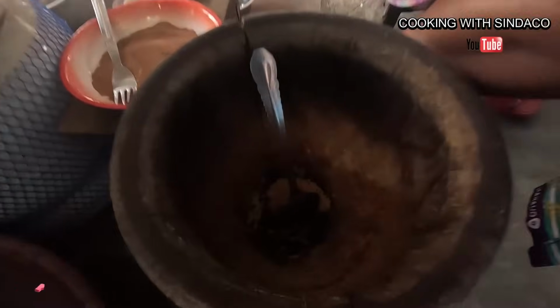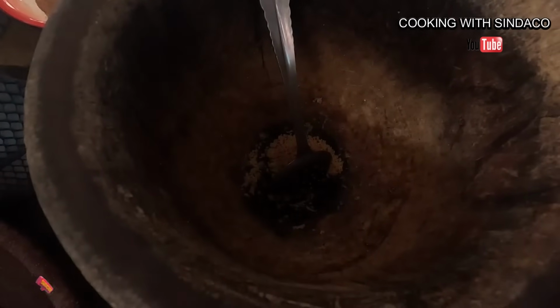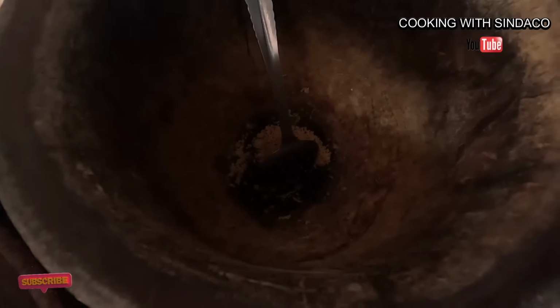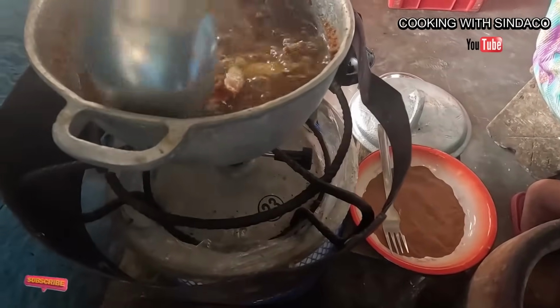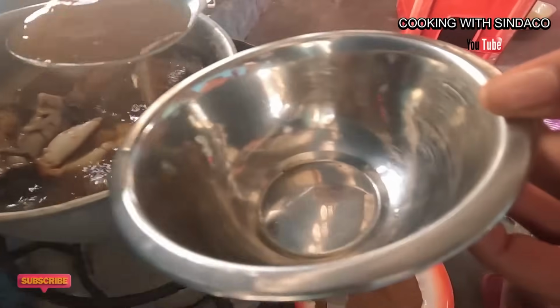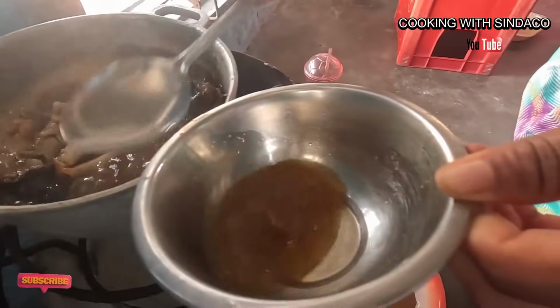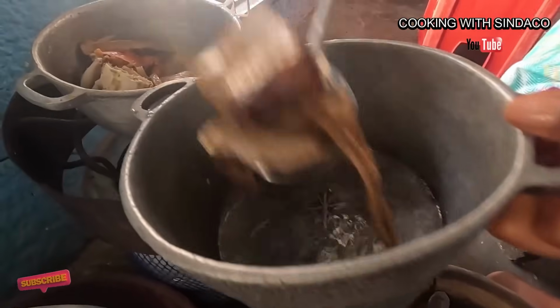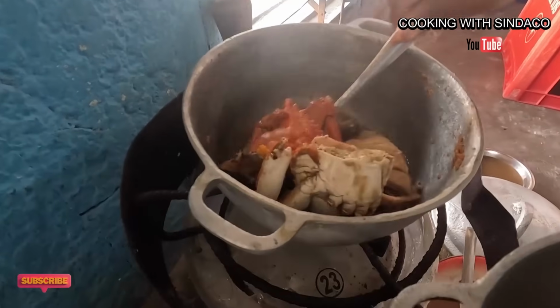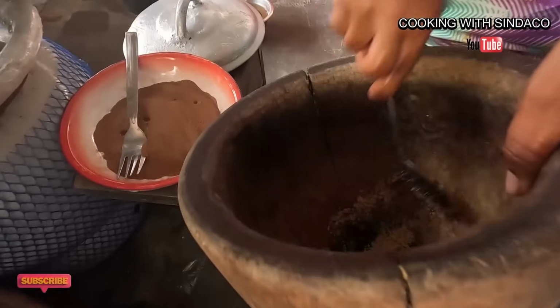So we're now adding our pounded ingredients. The seed that we just pounded now goes inside. Before that, we have to bring out all our fish from the boiling water and also fetch some of the water from the pan, so that we have very little water on the fire and can whisk this pounded ingredient so that we start having that sliminess inside it.